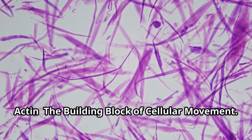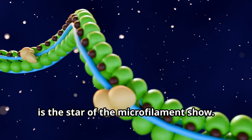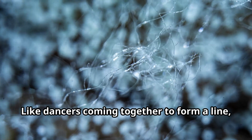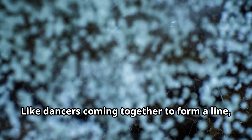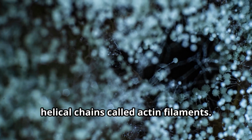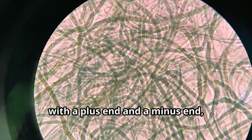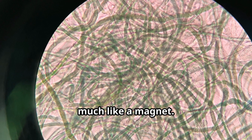Actin, the building block of cellular movement. Actin, a small globular protein, is the star of the microfilament show. Like dancers coming together to form a line, individual actin molecules link together to form long helical chains called actin filaments. These filaments are polar, with a plus end and a minus end, much like a magnet.